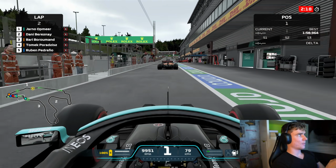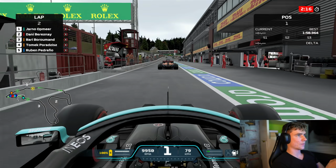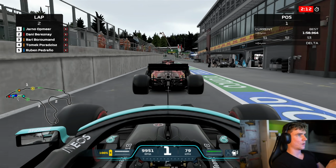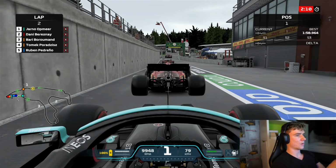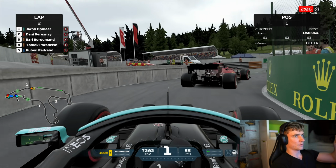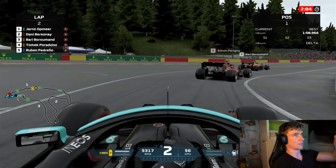But to my surprise, everyone went soft. Both Ferraris as well. Yeah, copy. I'm not sure. It's gonna be very close. If it doesn't, then Jake will get pole.